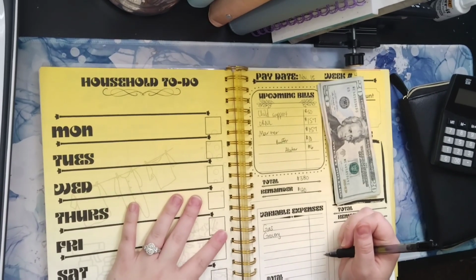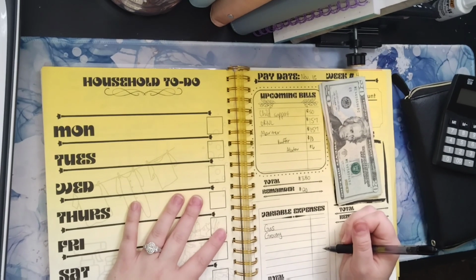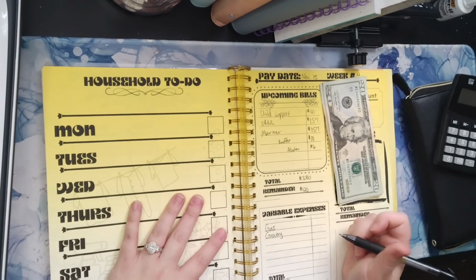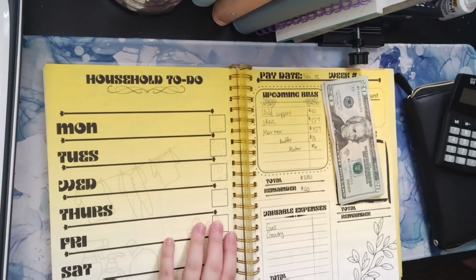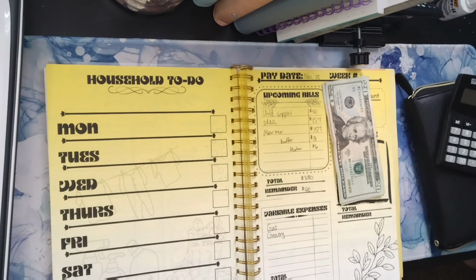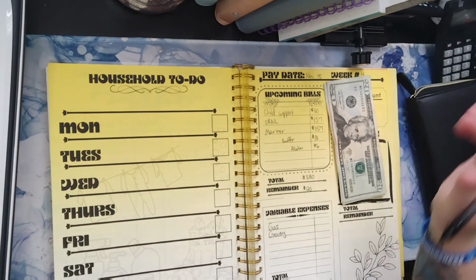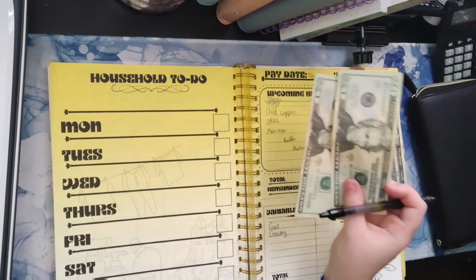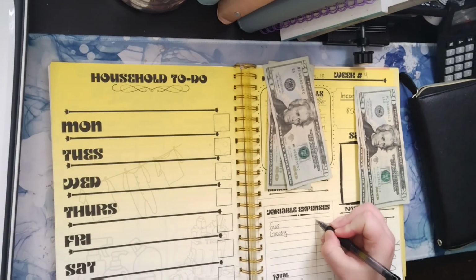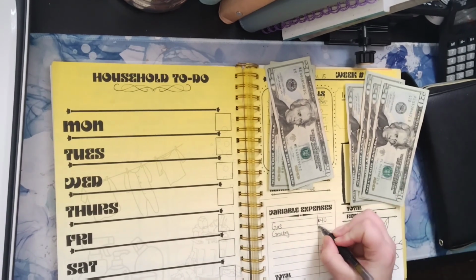Where'd you find that, baby? He found one of his old passies that I had up as a keepsake, but he never used the passy, just a handful of times, and he's sucking on it right now. Okay, so we're gonna do, yeah, you're waving at mommy. $40 in gas, $80 in groceries.